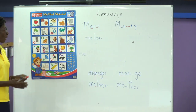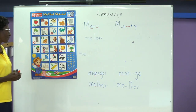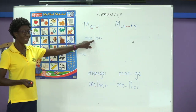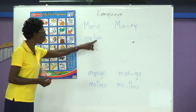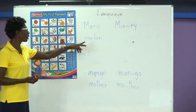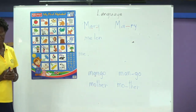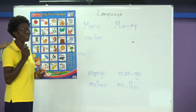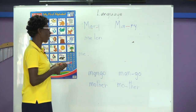Do you know why? We're going back to the rule that we had earlier on. What does the rule say? Vowel, consonant, vowel. So that changed the whole situation. M-E by itself is me, but once you join a vowel there, it's going to make a difference. So you have to watch that. That's why you have to be very observant in doing your reading. You have to be very, very observant.